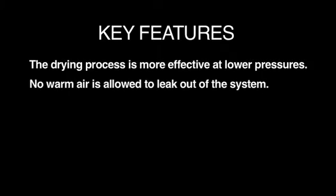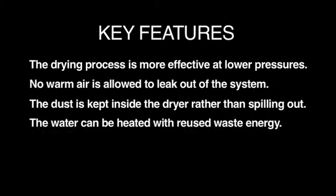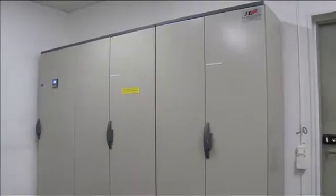Key features of the SRE low temperature dryer. The drying process is more effective at lower pressures. No warm air is allowed to leak out of the system. The dust is kept inside the dryer rather than spilling out. The water flowing through the heaters can be heated with reused waste energy from the SRE RENERGI condenser system.